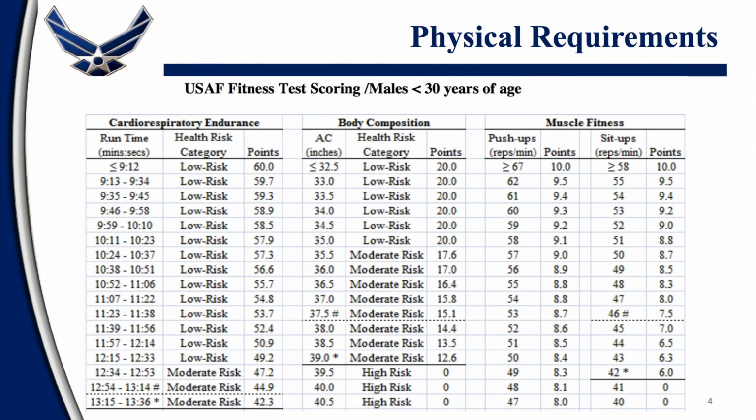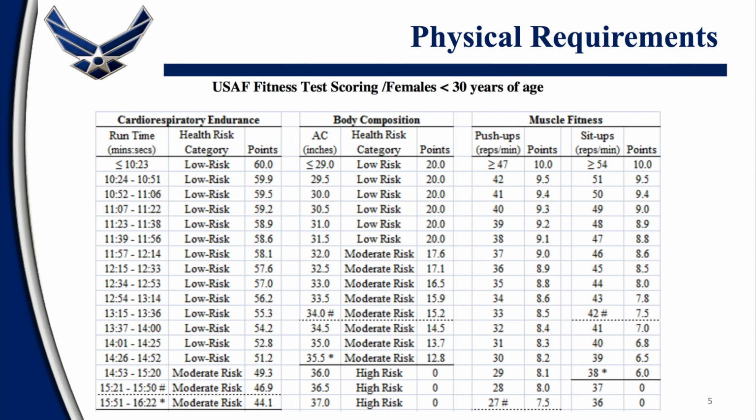So here's just a look at our physical requirements. This can be found on Google. This is for the fitness tests for males under 30 years old. And most of our cadets at our detachment average a 95 to a 96. So you can go through, do the math, see what you have to get on your push-ups and sit-ups. It's usually maxing your push-ups and sit-ups, and then getting under like a 10.5 to 11 minute mile and a half. So this is the same scoring for the females, just some adjusted values.